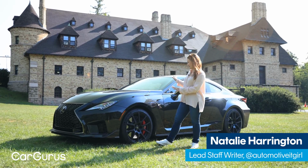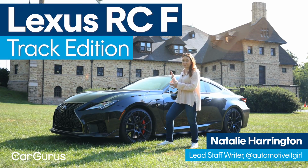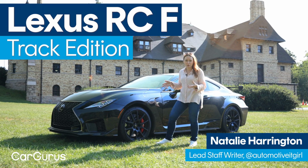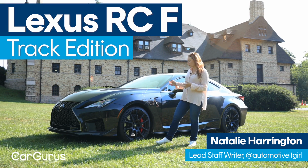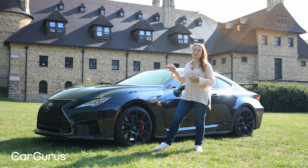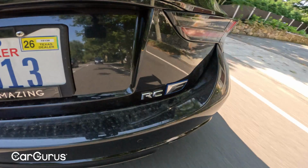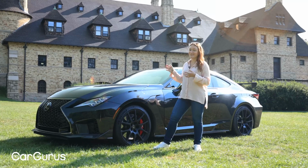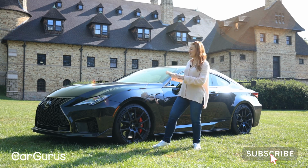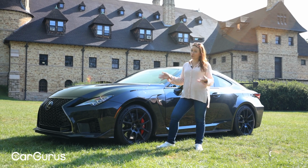And then there's this, which is the Lexus RCF Track Edition. So very obviously something special, something driver-oriented, something really sporty. Now, it is not my job to sell you a car. It's my job to tell you what it's like to live with a car, the good, the bad, the ugly, the honest opinion. In this case, it is my professional and honest opinion that if I had the cash, I would jump on this. I'm also going to share its flaws, so let's dive in.